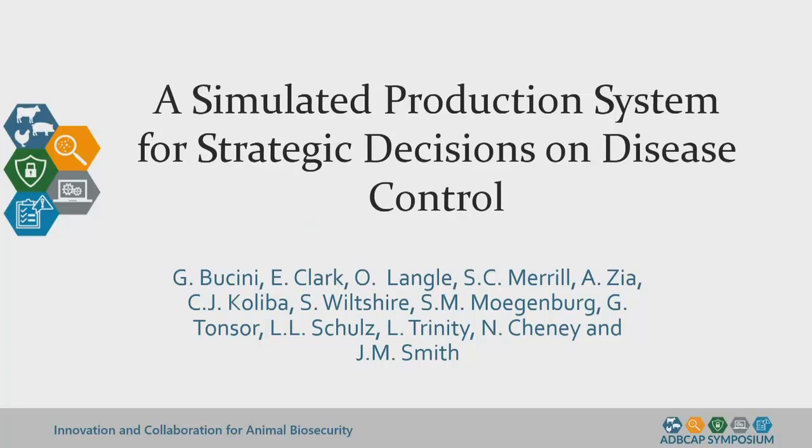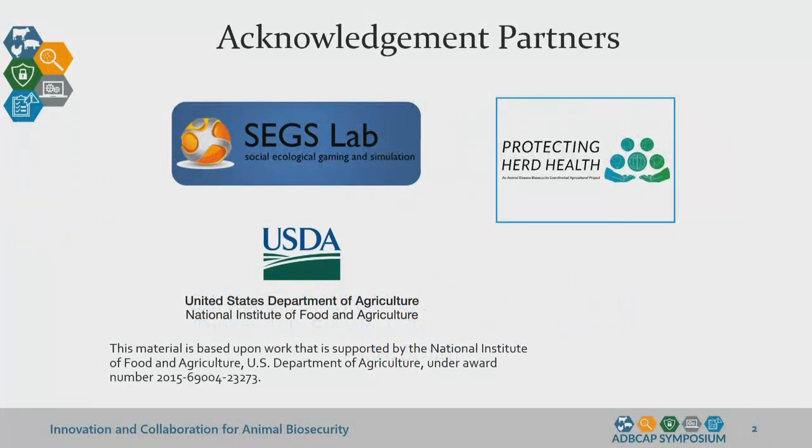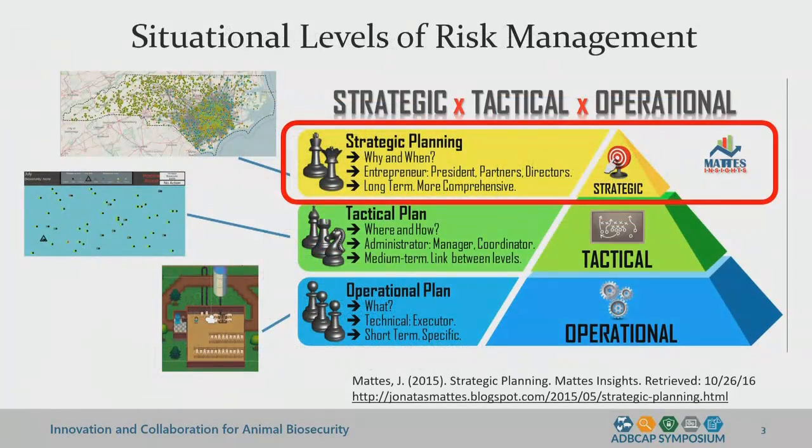We start to go to the peak of the pyramid and start thinking strategically. So here we're going to use the simulations and strategically see how human behavior controls disease in a production system. Eric and Ollin will present with me, and we are all part of the University of Vermont, SEGS Lab, and ADBCAP project. So here we are at the top of the pyramid all together.